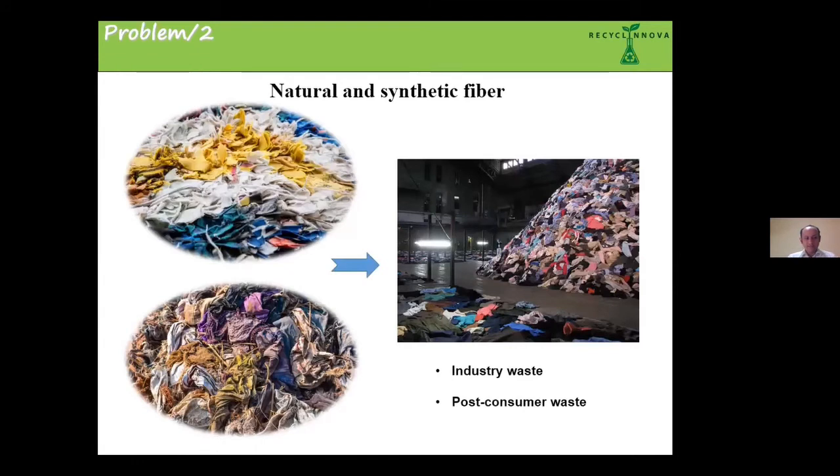Textile waste is composed of natural and synthetic fiber, and can be categorized into post-consumer waste and industrial waste that is normally produced through manufacturing. Today, 60% of textile is synthetic fiber, and polyester is the most commonly used fiber, produced from a carbon-intensive process, requiring more than 70 million barrels of oil each year.